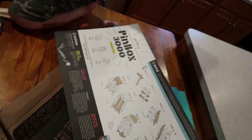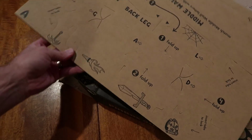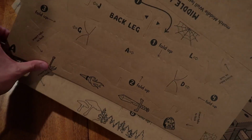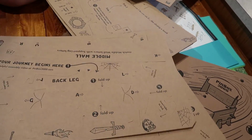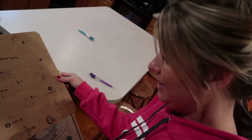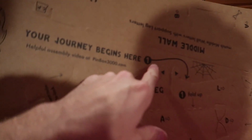See some instructions. We actually may need these on this one. Oh my gosh. This is like serious origami here. Jessica, we may need you for this. My gosh. It looks fun. That's why we need you. Your journey begins here. Step one.